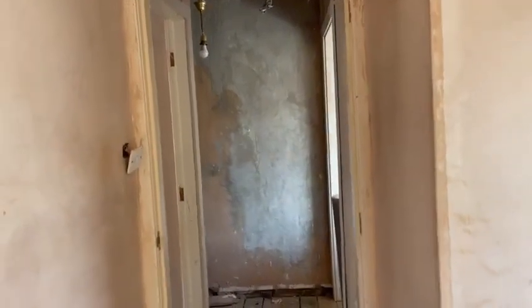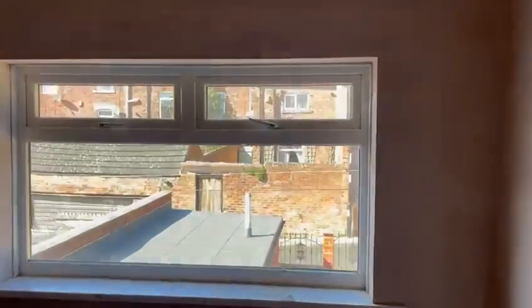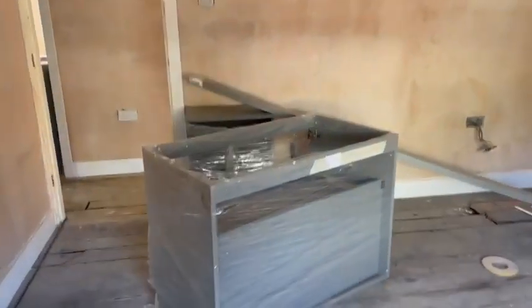Doors to go back on. Bit of tidying up works. All ready for decoration.